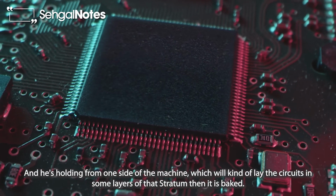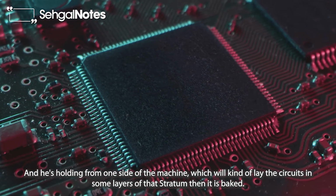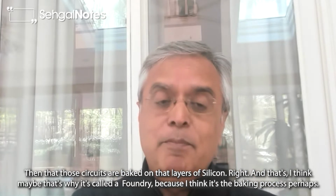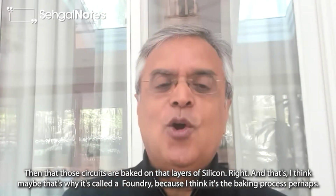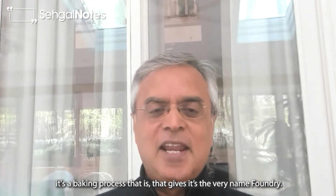And he's holding it from one side of the machine, which will lay the circuits in some layers of that stratum. Then it is baked. Then those circuits are baked in on those layers of silicon, right? And maybe that's why it's called a foundry, because it's a baking process. Perhaps it's the baking process that gives it the name foundry.